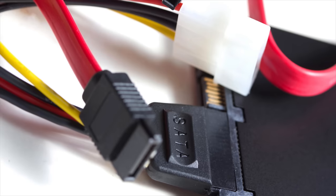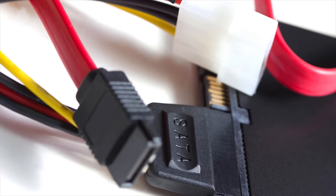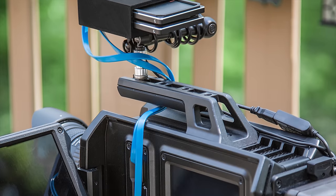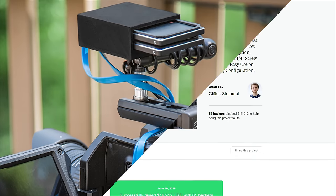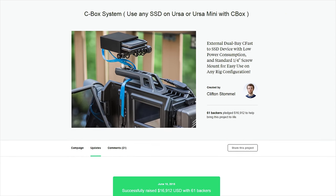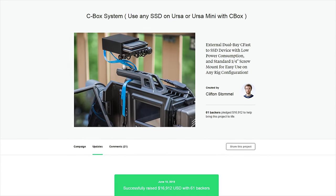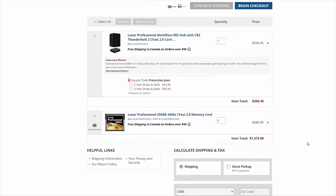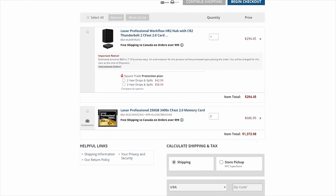The CFast interface itself has also become useful, even if you don't want the cards. Because CFast uses the SATA bus, it's compatible with SATA SSDs, which one enterprising Kickstarter-er used as the basic idea behind the C-Box, an adapter that attaches to the camera's and camcorder slots, and then holds two SSDs connecting directly to CFast, so you can record 4K video directly to your SSD drives without having to worry about space constraints and the horrendous cost of the more compact flash memory cards.